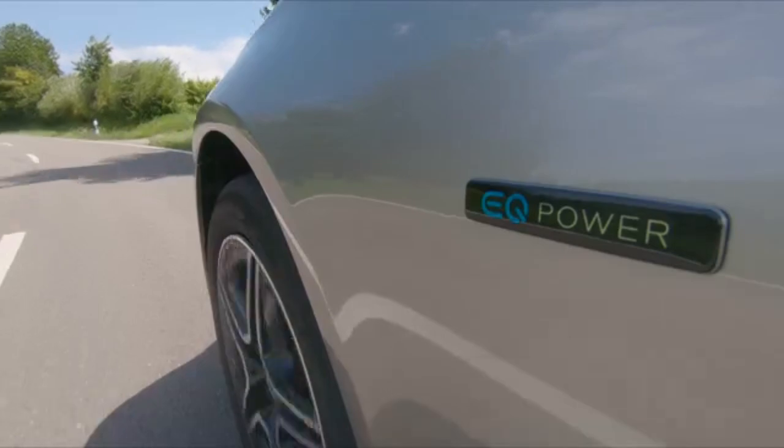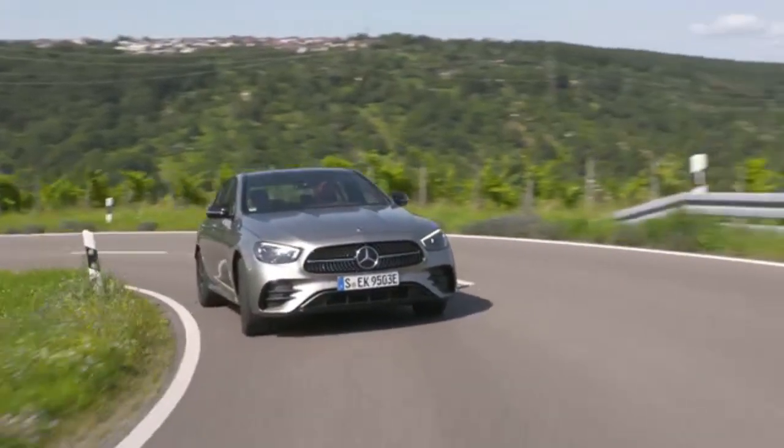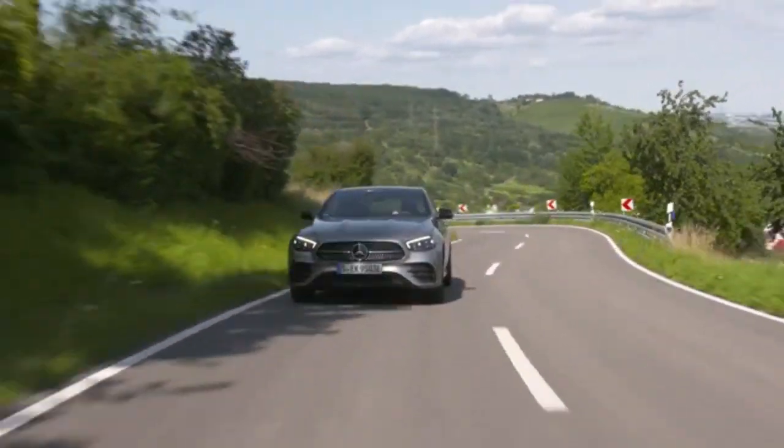Finally, there's Urban Guard, which is a vehicle protection system capable of tracking the vehicle and informing the owner of any potential theft or break-ins via their Mercedes app.